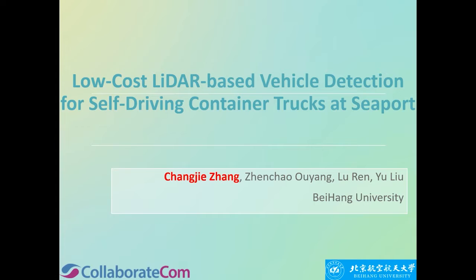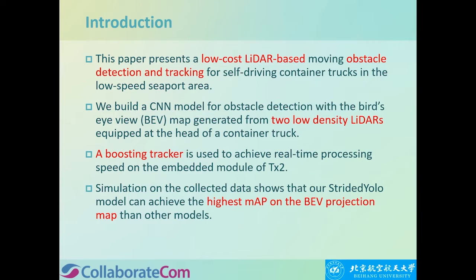Low-cost LiDAR-based vehicle detection for self-driving container trucks at Seaport. The self-driving technology has been developed rapidly in the past decades, due to new sensors, and car manufacturers have become more open. However, fully self-driving vehicles for the public still have a long way to go.